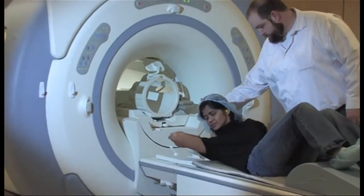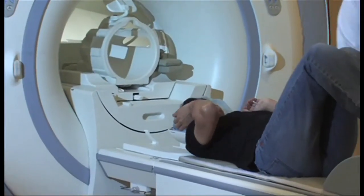At the Imaging Research Center, we do research using magnetic resonance imaging primarily to image the function and structure of the brain, to try to understand both how the brain works in its normal state and how it stops working in various types of disorders, such as psychiatric or neurological disorders.